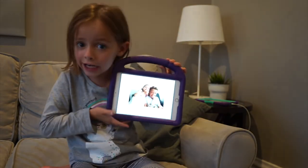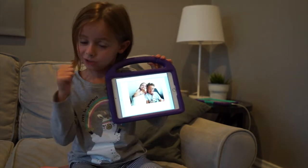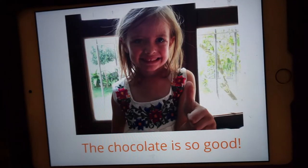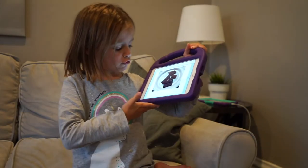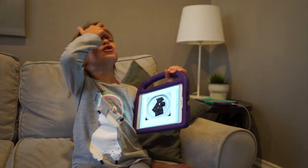Colin shared his chocolate with me, Josie. The chocolate is so good. It's so, so, so good. You have to try it.